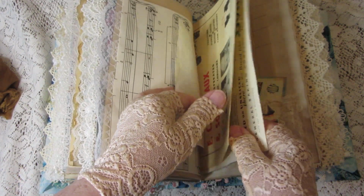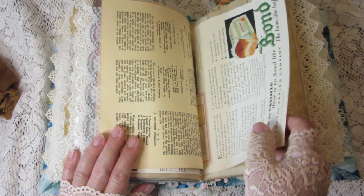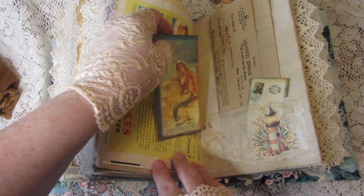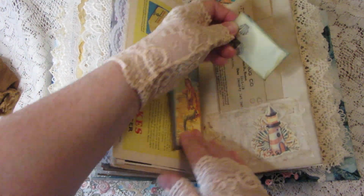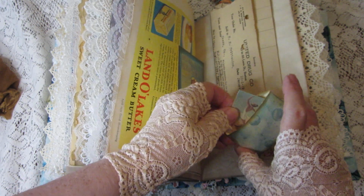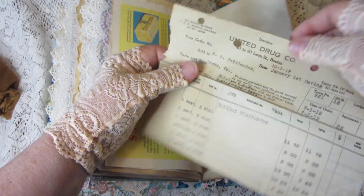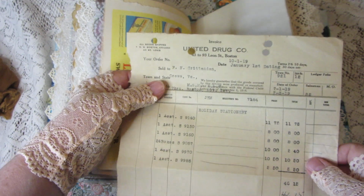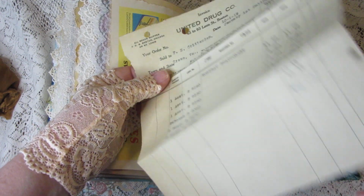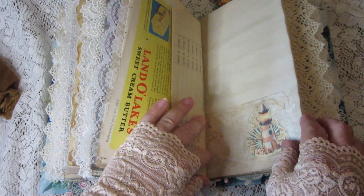This is another page from the 1931 Good Housekeeping magazine. The journaling card. Another envelope, this one has a small journaling card in it. And a receipt from United Drug Company. That's dated 1919. It's very thin and feels really neat.